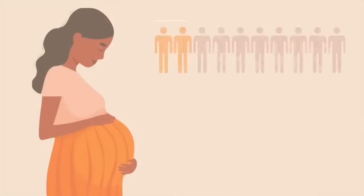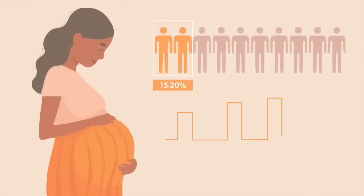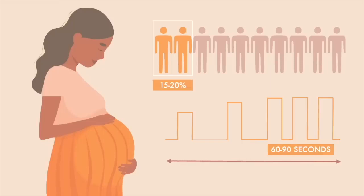Despite common misconceptions, only about 15 to 20% of people experience their water breaking before going into labor. Contractions will eventually become more regular, come close together, and last 60 to 90 seconds. For a first pregnancy, the time from the start of established labor to being fully dilated is usually 8 to 12 hours. It's often quicker, around 5 hours in subsequent pregnancies.